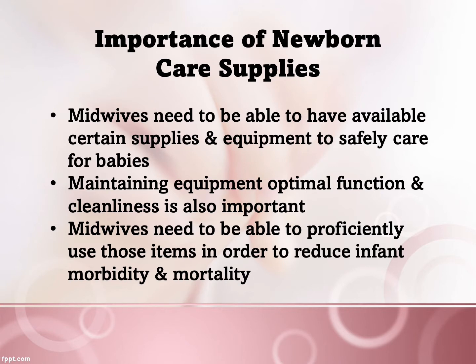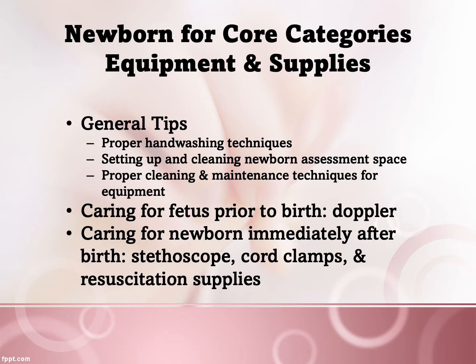Midwives should have available certain supplies in order to safely care for newborns. Also, proficient use of equipment will assist the midwife in reducing newborn risk for morbidity and mortality. Along with proper use of equipment, hand hygiene and proper cleaning and maintenance of equipment should also be prioritized. Equipment needed for newborns will allow midwives to provide appropriate cord care and allow for complete head-to-toe assessments.